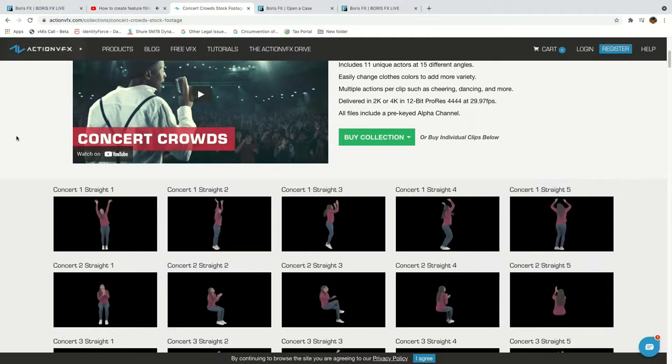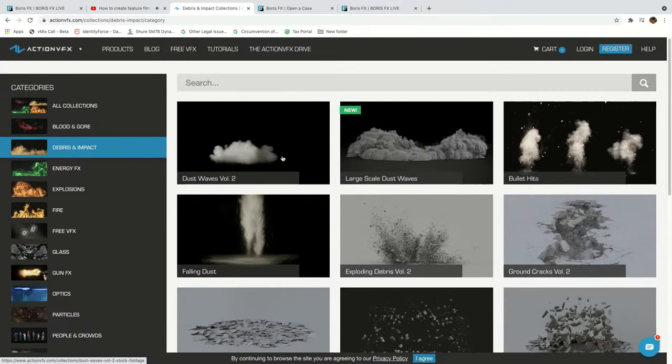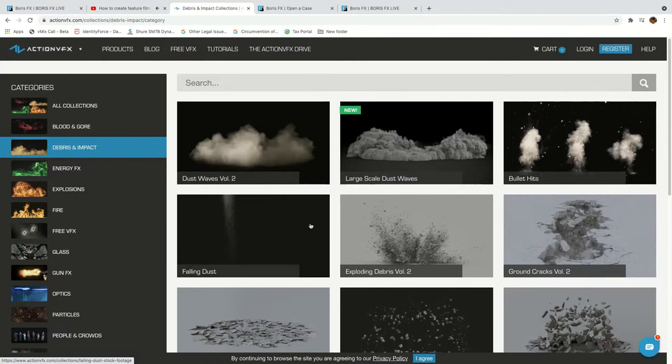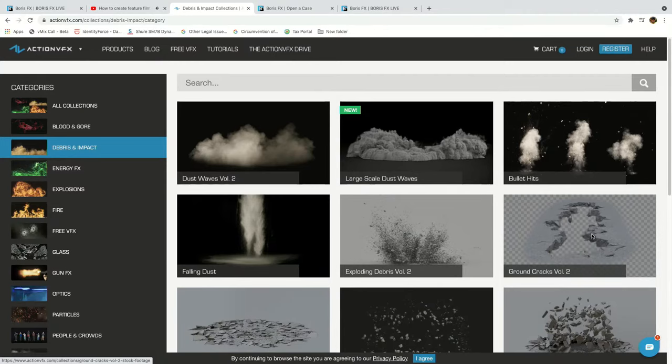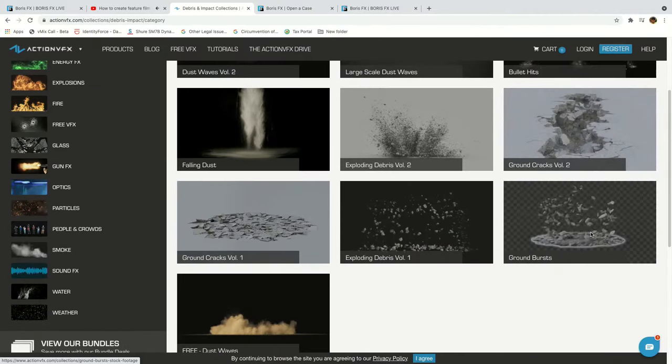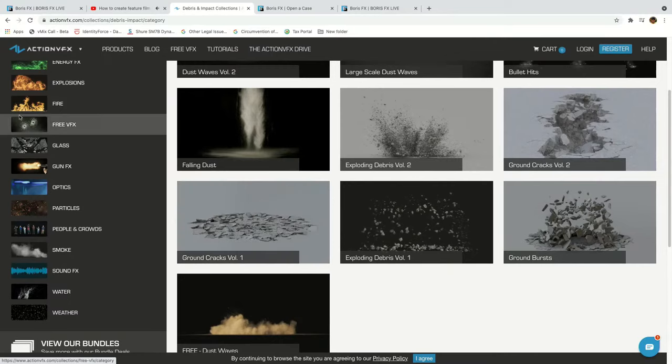Yeah, and then I can show a little more variety of our full library if you want to head back out to the products page. If you look on the left side there, we have our broad categories. You saw some from the Gore collection. We have some other nasty stuff in there that you can use to create some wild shots. We have debris and impact, which is very useful for creating not only some super exciting explosion type shots, but also some subtleties as well.